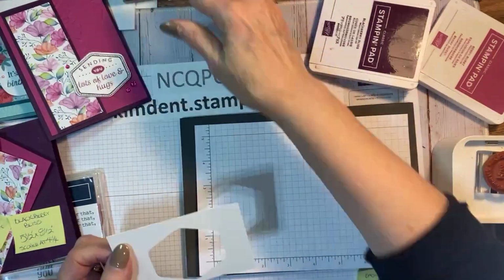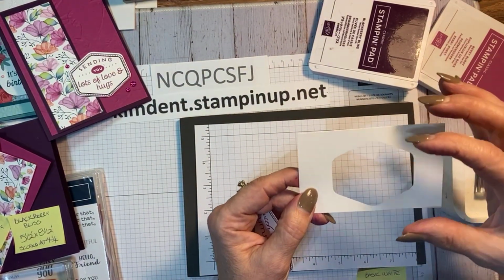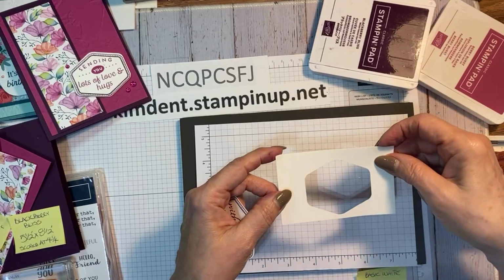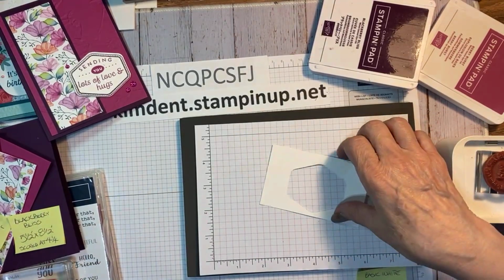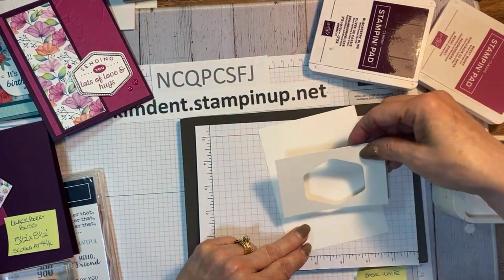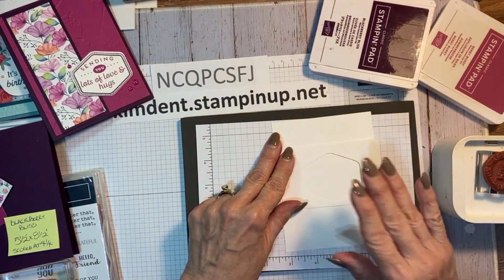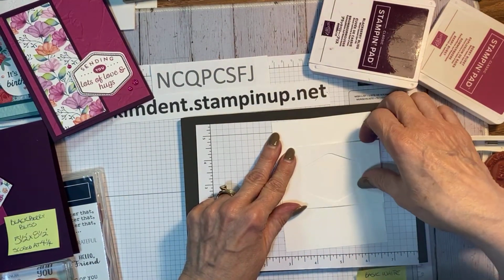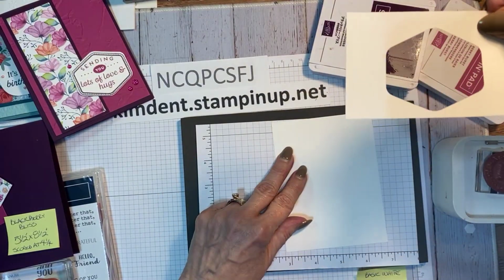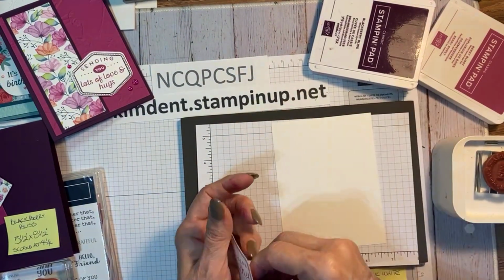There's that. Set that. This also, girls, this would make a cool mask. Like if I wanted to set this on top of a piece of cardstock and then use my blending brushes. I might have to do that next week on a card. You would use this just like a stencil. Isn't that cool? I'm going to set this to the side so that I use it next week.